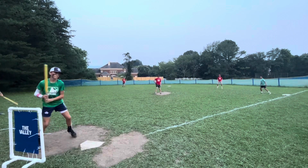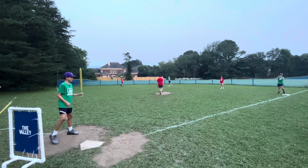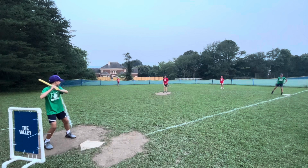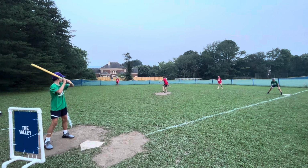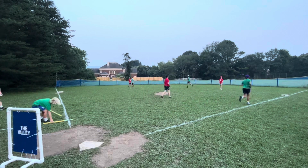3 balls on Chase, ball 4. Runners on first and second now for Cooper. 3 balls, 2 strikes on Cooper. Wyatt's looking to end the inning and still maintain the lead, and he does not. The bases are loaded for Brennan.